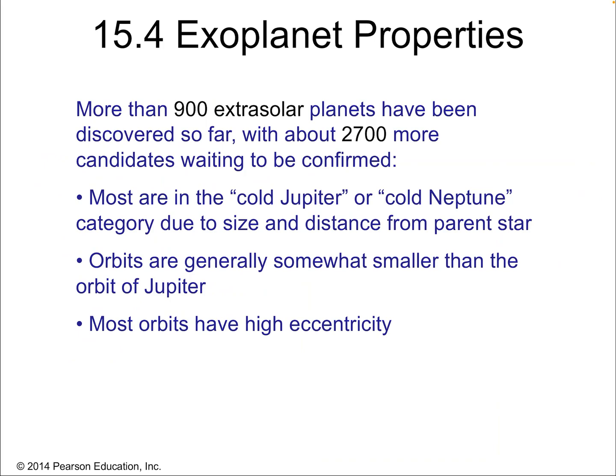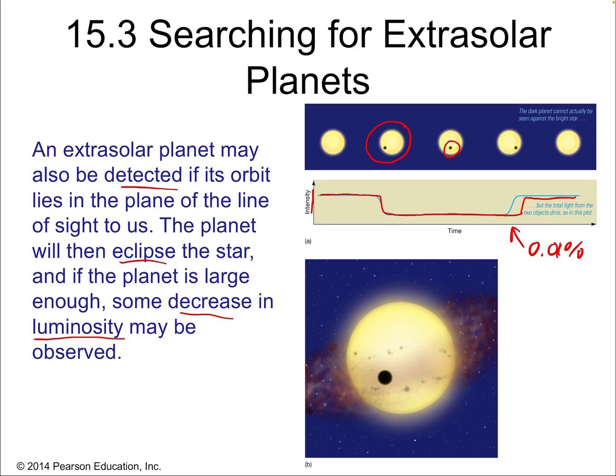There's more that astronomers can gather, including they can actually look at when the planet goes behind the star, so the opposite of the eclipse, when the star actually blocks the planet. That also causes a reduction in light, because normally the planet is there to reflect some of the sun's light. So when the planet goes behind the star, there's a tiny reduction in light.